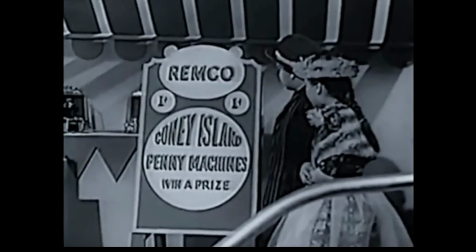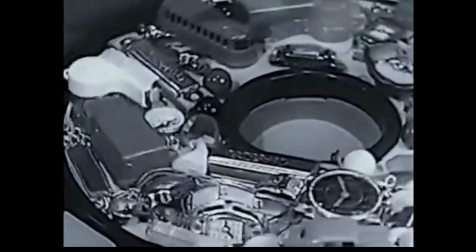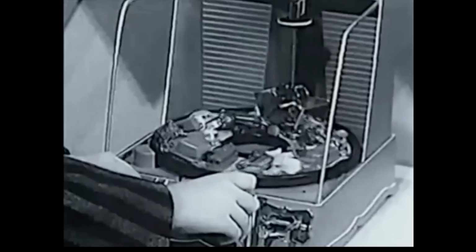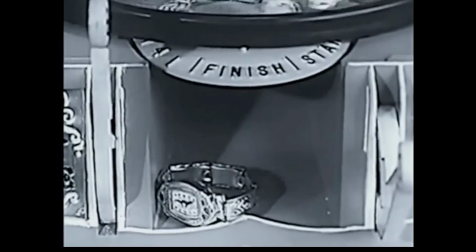Look, Remco Coney Island penny machine. Win a prize. Let's go in. And look at the wonderful prizes you can win. I'm going to win a watch for you. The penny in the slot, and look at the prizes go round and round. Bracelets, whistles, harmonicas. This lever moves the bucket from side to side. This lever moves the bucket up and down. Here goes. You've almost got the watch. You've got it. Down the chute and out it comes. You just made it. The timer says finish.